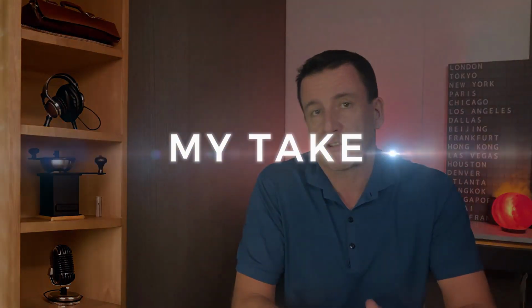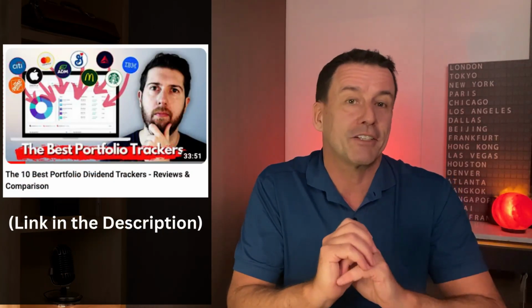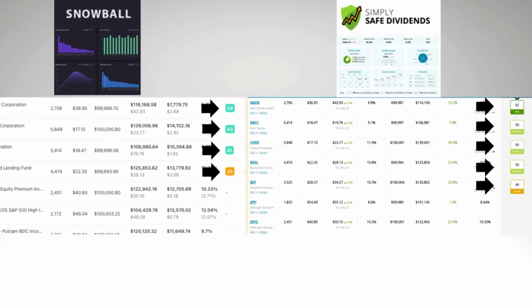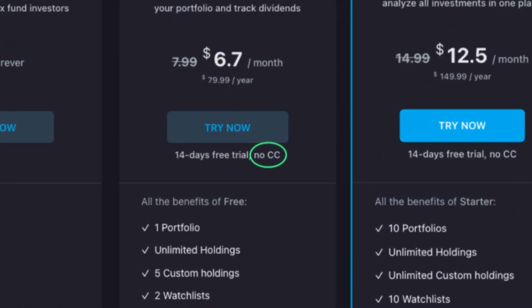I like both of these trackers a lot. If you want to learn about other trackers, this guy reviewed 10 of them. Spoiler alert, he liked Snowball and simplysafe the best. If the dividend safety scores aren't important enough to you to warrant the extra $400+, then I think Snowball is a great deal at $80 a year, less the 10% discount. If you're on the fence, do the free trials for both. Neither requires a credit card.